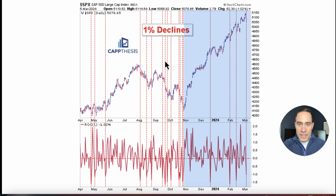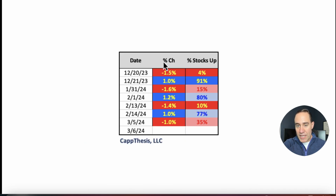I think one in particular is very interesting, which is looking at the 1% declines and realizing that there has been no follow through the next day. In fact, each one of them so far has been immediately followed by a 1% gain the very next day. So we have all of those here.